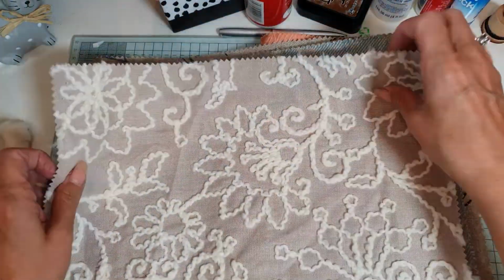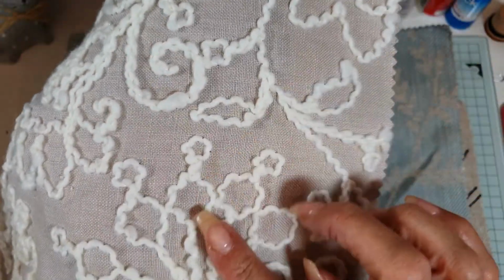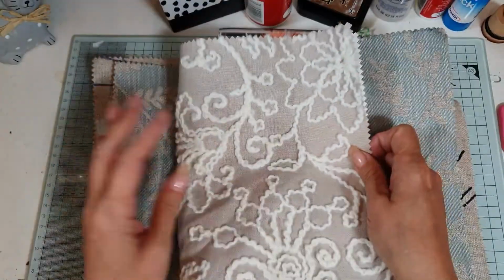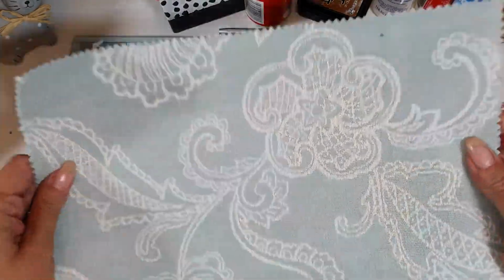And this one has a crocheted pattern on it. It's embroidered and it's raised. You can see it. This is gorgeous, this one. This would be lovely. Look at that. Love it. And this one here. And then there's another one.